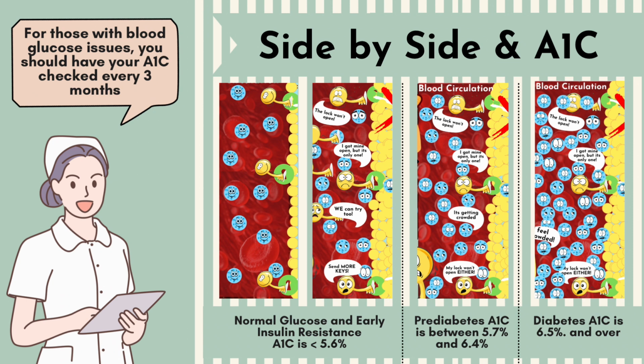For those of you that have issues with blood glucose, it's really important that we check your A1C every 3 months. And the reason why is because it does take a full 3 months to really get a full picture of what you're looking at. So let's say you start making substantial dietary and lifestyle changes today, your A1C will still be reflecting those negative things that you did before you made your changes, and you really won't have a good understanding of how those new changes and what you've been doing or new medications that you've started might be helpful.